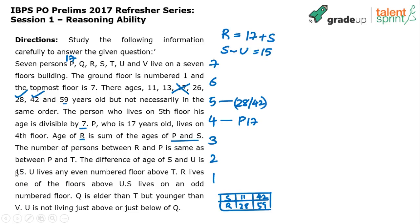Now, try the second statement. It says S difference U should be equal to 15. We have already got two possible values of S: 11 or 42. So accordingly, find out the possible values of U. Let's say S is equal to 11. 11 difference U is equal to 15, which implies U will be equal to what?